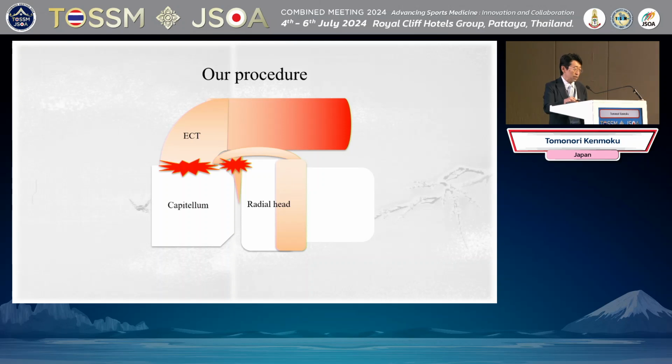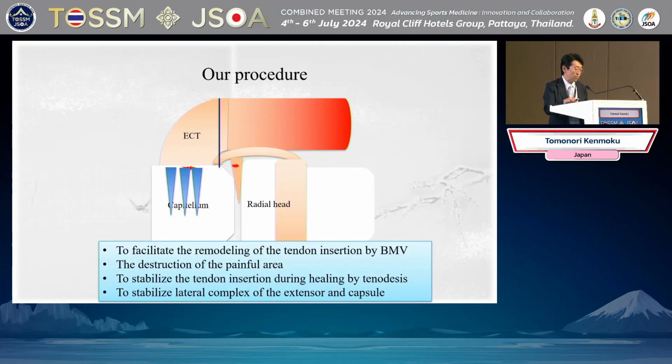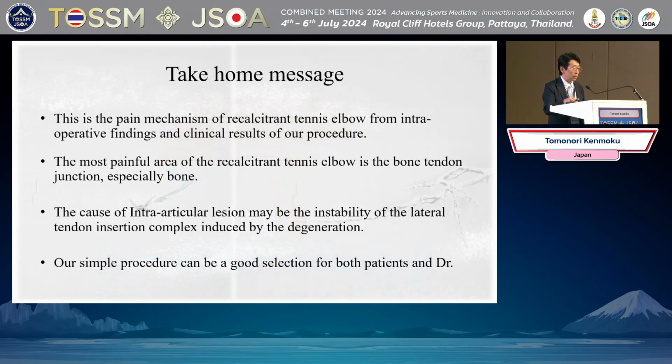So our procedure is drilling at the insertion of the extensor and stabilizing the lateral ring. So, to facilitate remodeling of the tendon insertion by the BMV and the destruction of the painful areas, to stabilize the tendon insertion during healing by the tenodesis, and to stabilize the lateral complex of the extensor and the capsule. So the take-home message is this: the pain mechanism of the recalcitrant tennis elbow from the intraoperative findings and clinical results of the procedures.